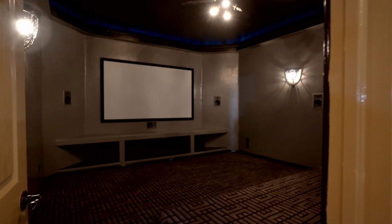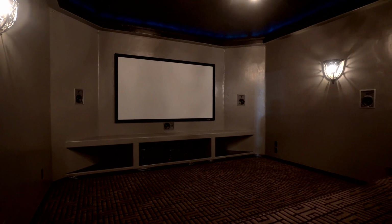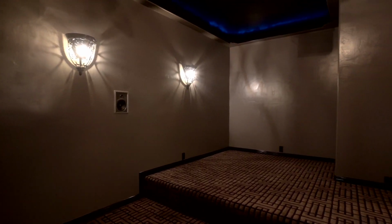Home theater is equipped with projector, screen, and surround sound, as well as customizable glowing accent light around the ceiling.